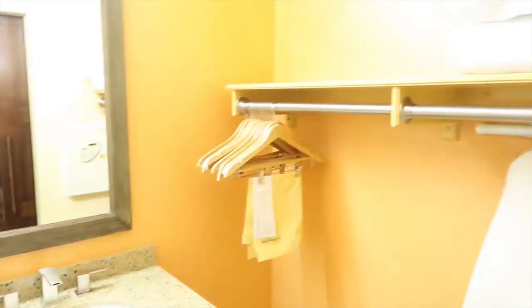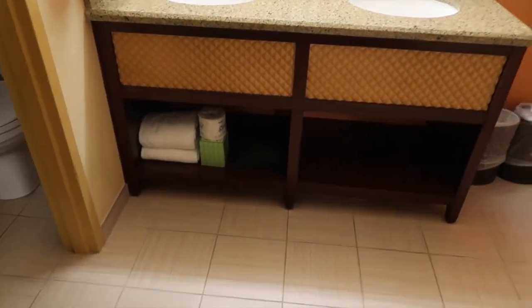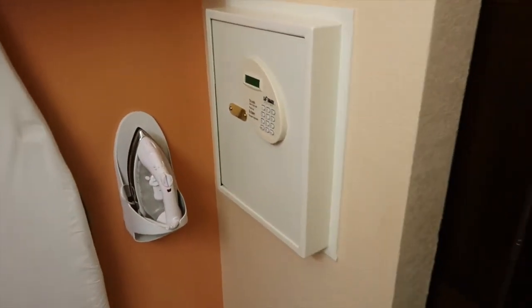Oh, this is nice. So let's find the switch for this. And then this is the bathroom area. So, got 2 double sinks. Nice big mirror. Nice makeup mirror in the corner as well, that's new. Hanging area. Digital safe, that's nice. They've got rid of all the keys. That's what we like to hear. I like this. And then into the bathroom.